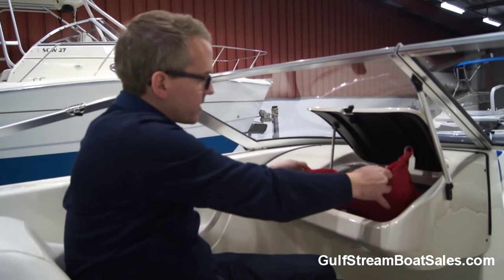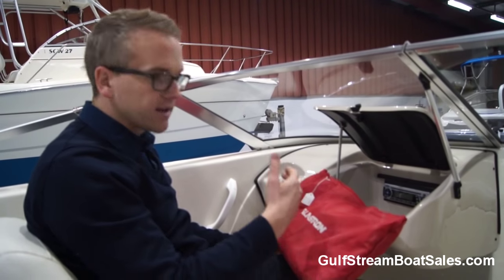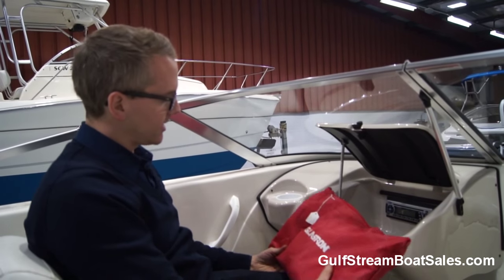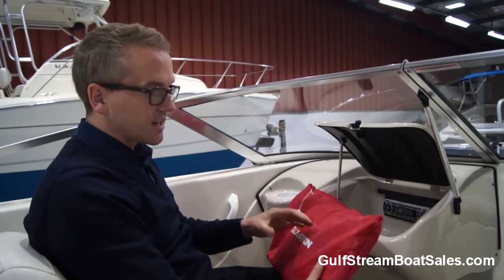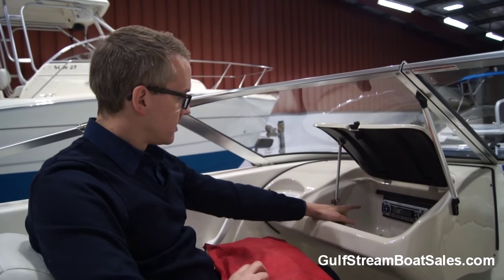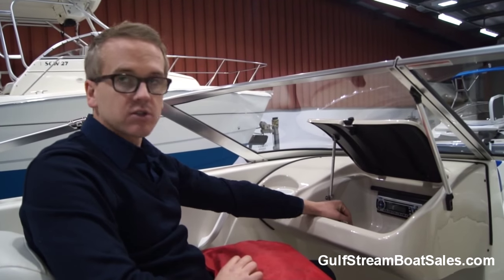So this is where the owner keeps all the original paperwork for the boat. The original Glastron bag, all the engine manuals are in there, the original sales paperwork, everything. As I said, it's one owner from new, so the owner kept everything. We've got a Jensen stereo in here as well, and a big storage compartment.